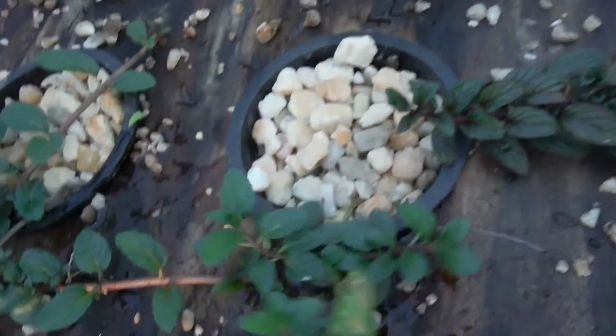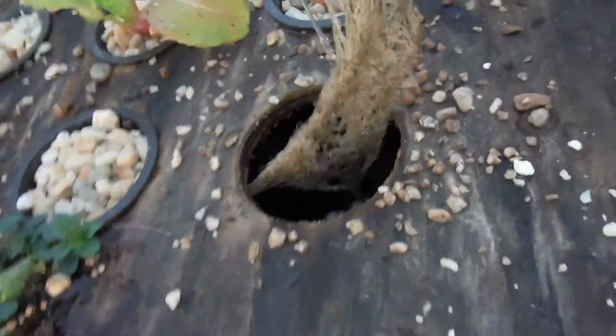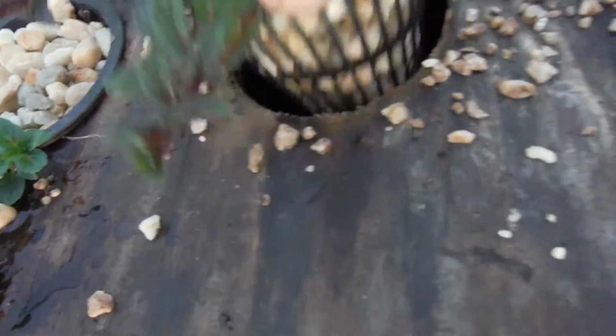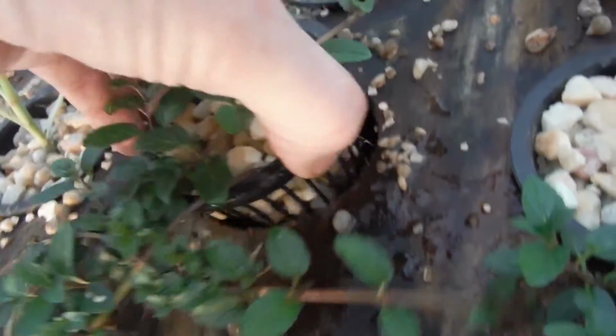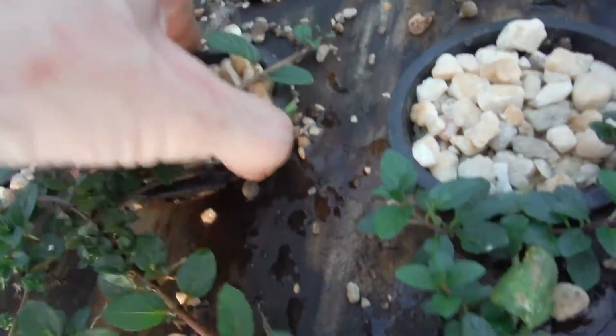Hey, look at that, I did. What the heck, we're looking at roots. Look at this guy, it's even caught up with the other mint over there, this mint right here. Look at this stuff, man, it smells beautiful. These guys are looking okay.